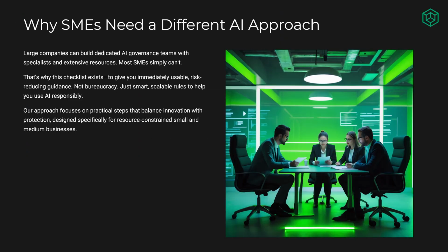Large companies can build AI governance teams. Most SMEs can't. That's why this checklist exists, to give you immediately usable, risk-reducing guidance, not bureaucracy, just smart, scalable rules to help you use AI responsibly.